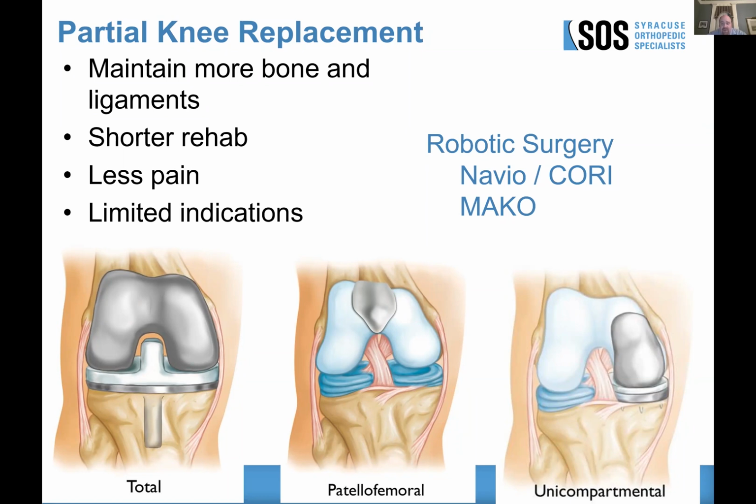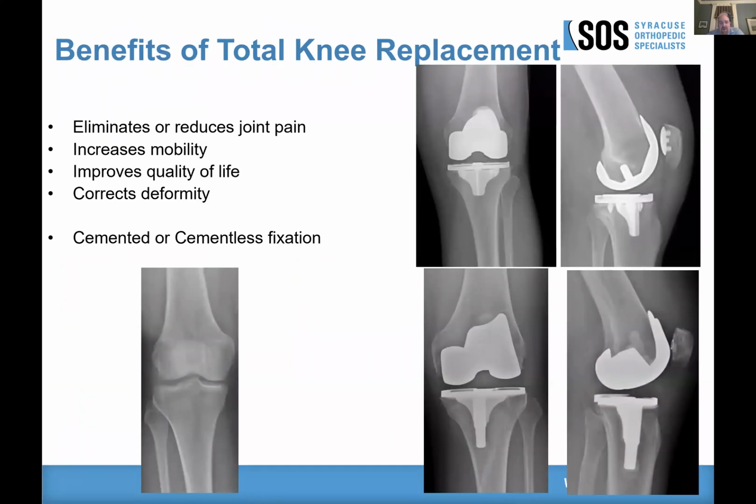Most people do wear out the medial side of their hip or the medial side of their knee first. However, it isn't necessarily the right surgery for everyone. It is something you can talk to your surgeon about. Our partial knee replacement volume is about 5% of our total knee replacements at SOS. On the other hand, total knee replacement is more common.